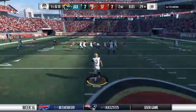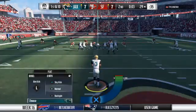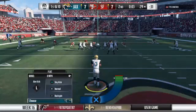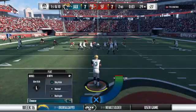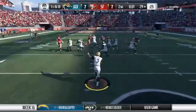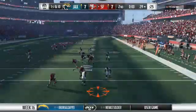And what is going on here? Are they serious? First down, and they're in punt formation. And he's been a busy man here this first half as he gets it away.